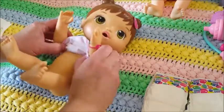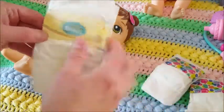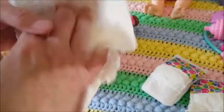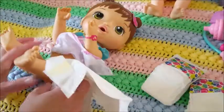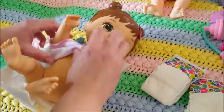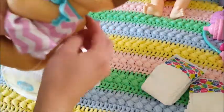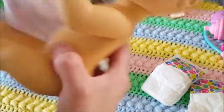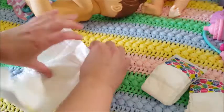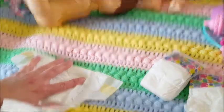Lift up her dress. Now this is the size. This is their size. So I'll open it up. Man, that looks way too big. So I'll take off her dress, and I'm going to fold this down. Can you see what I'm doing?